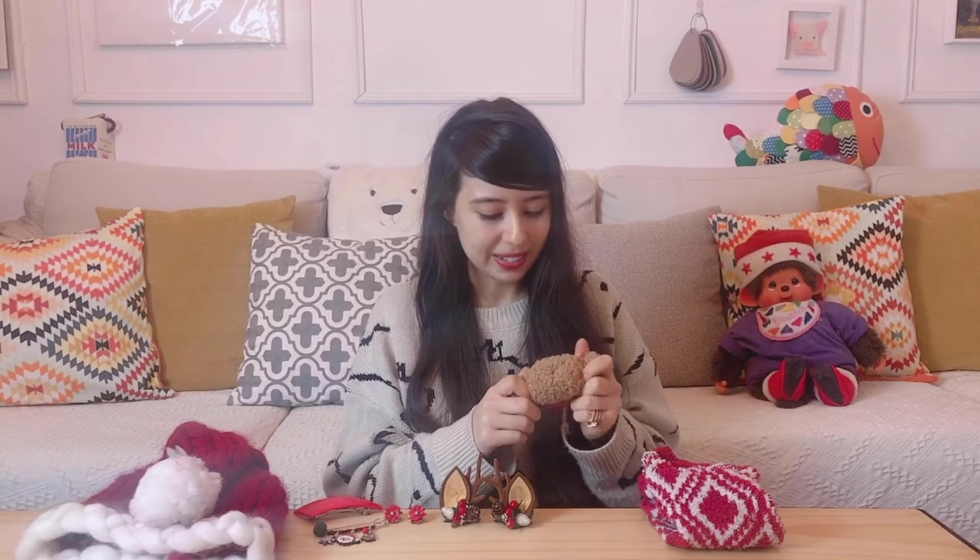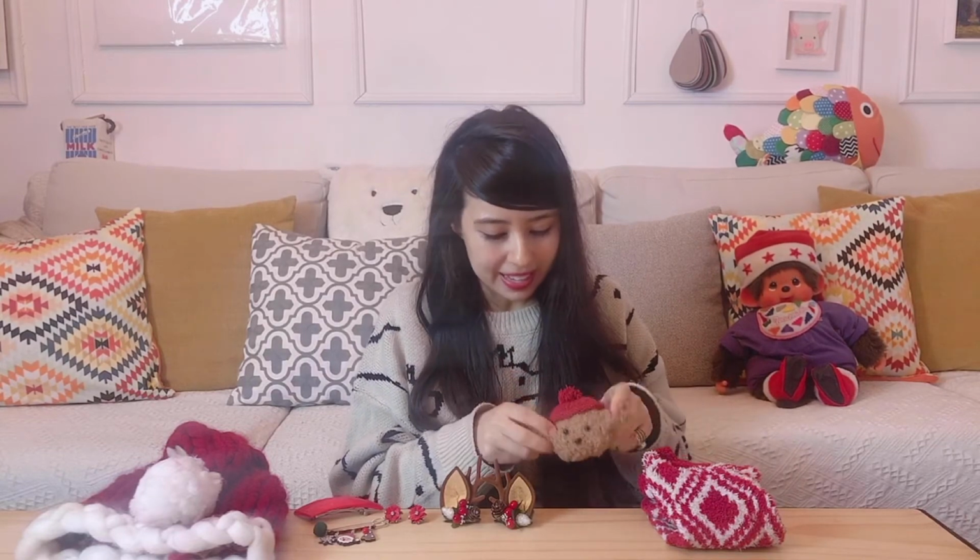I keep getting compliments about where I got it from, so if you do want to have something cute that not many people around you have, I definitely recommend this little bear. So that's number two.